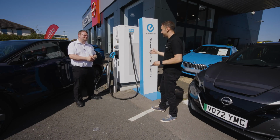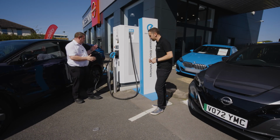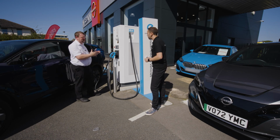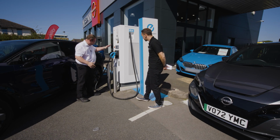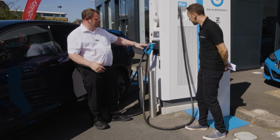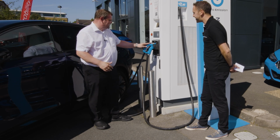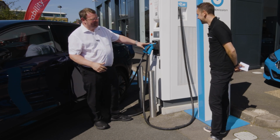So this is a rapid charger then, Rhys? Yeah, so they don't always look exactly the same as this, but fundamentally they're a big white box. So on here we have our two connections, and as we said inside about the older Apple and Android, this is where things change slightly.